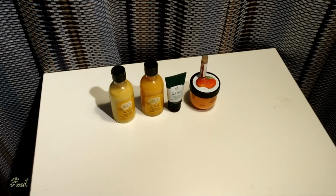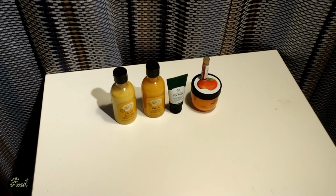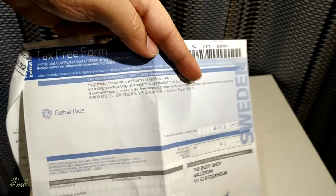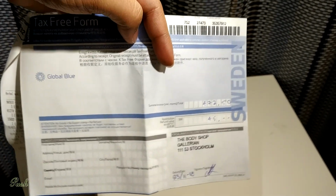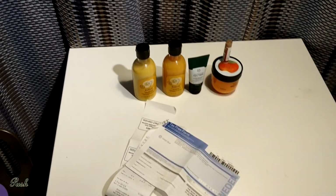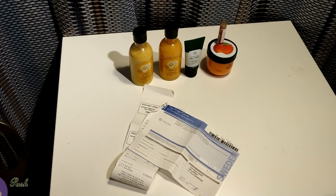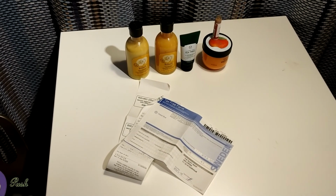While billing you have to explicitly ask tax free on items. So they will provide you a separate form. This is one of the form given by Body Shop. And someone give you electronic tax free receipt. So that you have to show while leaving Sweden at airport, and they will refund the amount which is mentioned in the tax-free receipt.